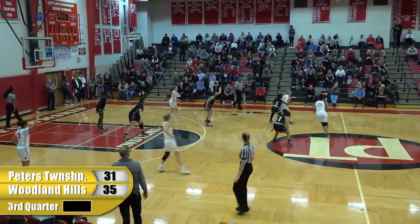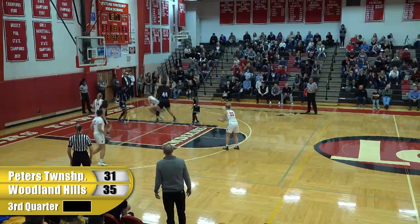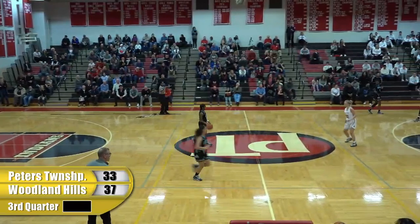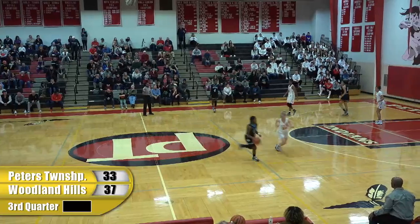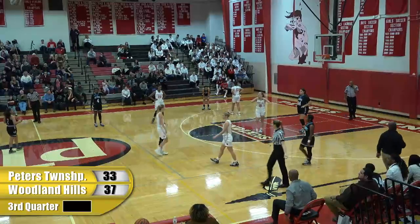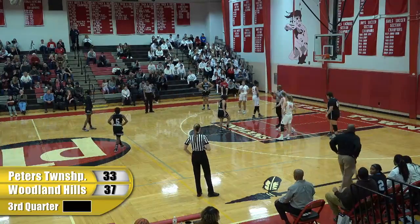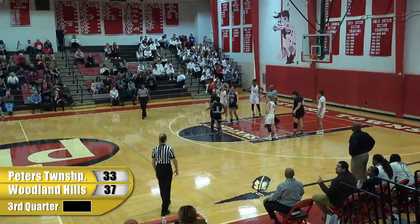So we have the clock winding down with 24 seconds left in the third period. Woodland Hills 37, Peters Township 31. Now Peters Township just went in with number 10. A nice pass, 37-33 with 11 seconds winding down. Good play by the Lady Indians. A good drive to the hoop and the layup. Looks like there's going to be a foul here with 2.3 seconds left on the clock. And it looks like the Lady Wolverines will be going to the foul line, shooting 1-and-1. Jasmine Fisher shooting 1-and-1 on the foul.